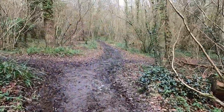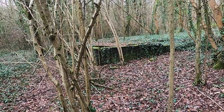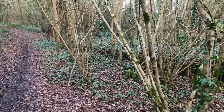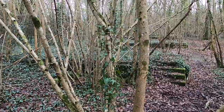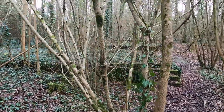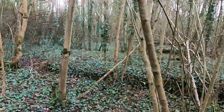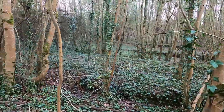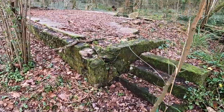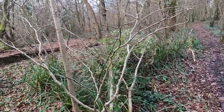Walking through Vantage Coppice now. There's no hint on the OS what these could be. There appears to be 4 concrete bases with steps. Can only assume that they housed some sort of wooden structure on top, perhaps a barracks or something. Yep, there's definitely something. There's loads of them.